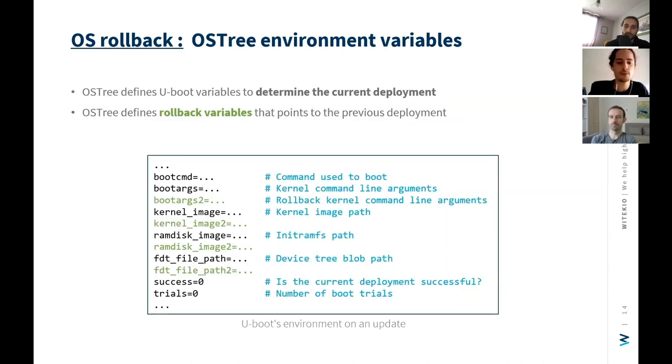So U-Boot has an environment when starting, and this environment contains variables that will be required by OSTree to determine what to mount and to determine on which kernel version and on which deployment it will boot. So if we take a look, we have the boot command from U-Boot just used to boot. We have the boot arguments, which are included in the kernel command line. We have the kernel image path, which is used to load the kernel from the file system. We have the initramfs path. And finally, you can optionally have a device tree path.